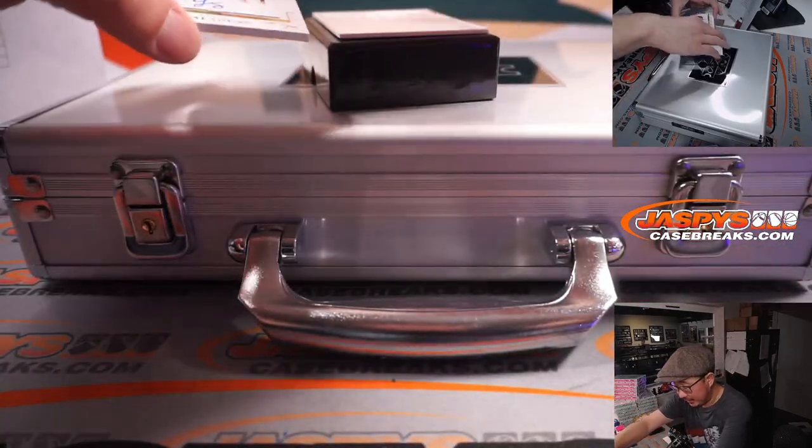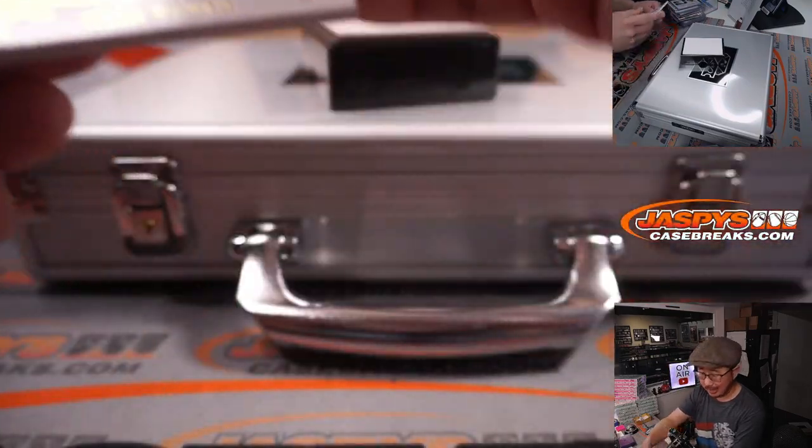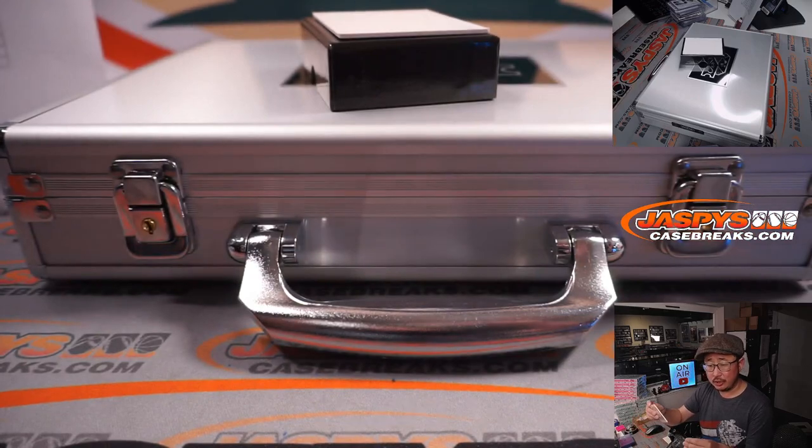Final one here is 6 out of 10. Flawless finishes. Autograph. Trae Young. Ice Trae going to Sean. And the Atlanta Hawks.